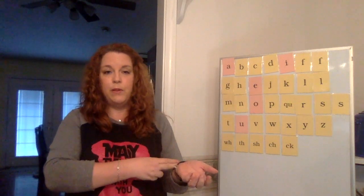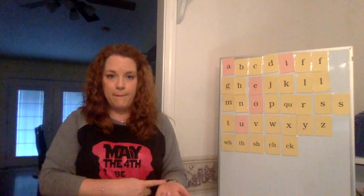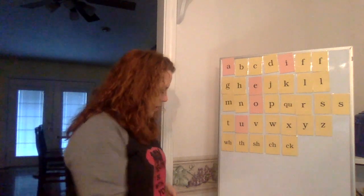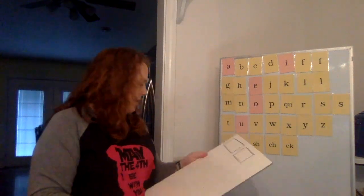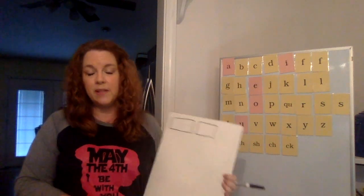Mistake. So the first syllable was miss, tap miss, i, s. And then the second syllable, mistake, second syllable, take, t, a, k. And then mistake. So we would be using our syllable boxes. So I did it this way today instead of using our Fundations boards because I know you don't have those.